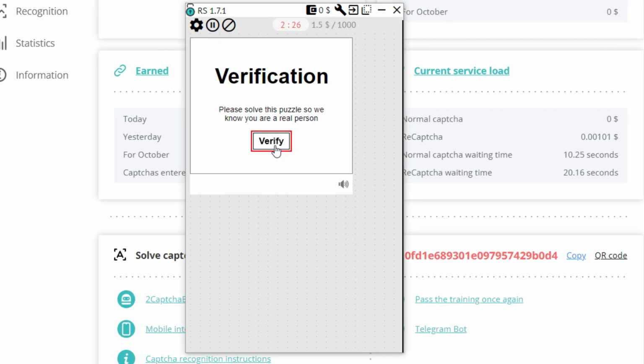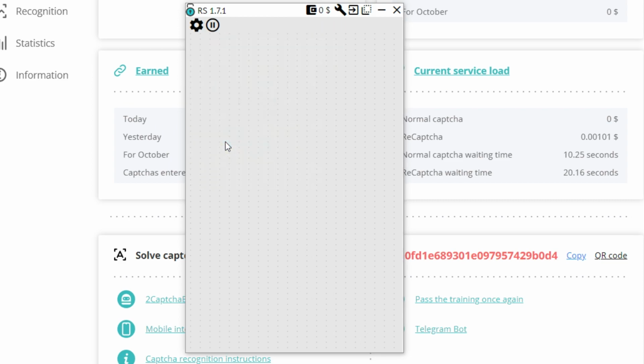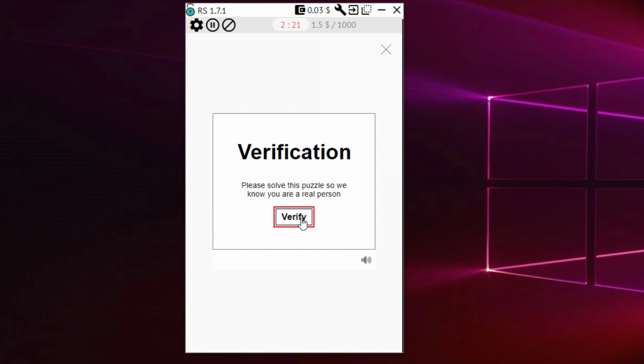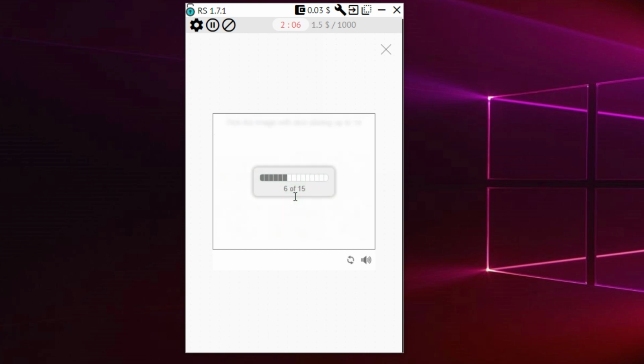For the experiment, I will work here for 1 hour. I wonder how much I can make in 1 hour. In this program you will get something like recaptchas. You can skip a captcha that you can't solve, like this. You need to solve this captcha 15 times, that's impossible for 2 minutes, so you can skip this.